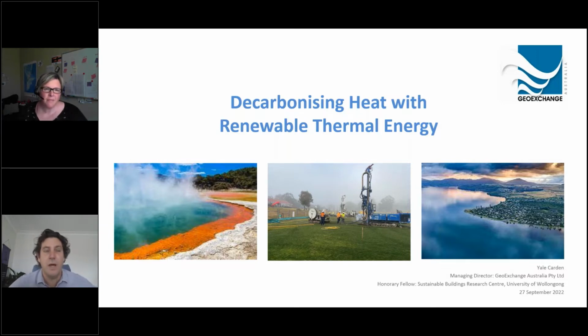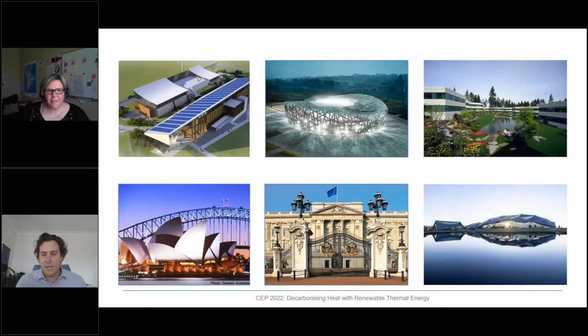The presentation here today is going to be mostly what was presented in Rotorua a couple of months ago. I've tweaked it a little bit to show a little bit more building examples, and then that'll flow in really neatly onto this work. So really quickly, we talked about the University of Wollongong.